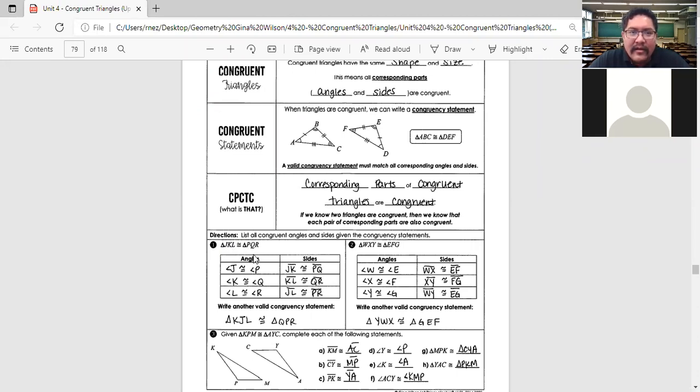P and R are the opposite sides. So they're at the ends, excluding the middle part. So those two have to be the same. Make sure you get that when you are working on these, that you put them in the same order.